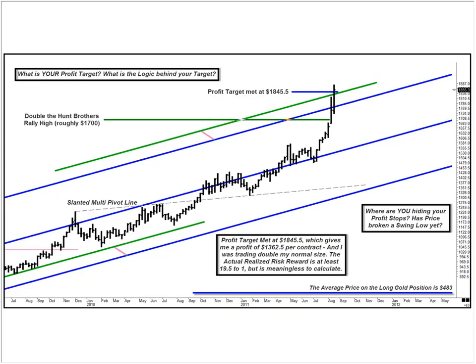Let's see what happens. We're out at 1845.5. Now, what's your profit target? Some of you said 1700. That was the plan. I have no problem with that. Some of you said tighten up your stops. Great. I have no problem with that.